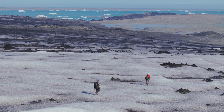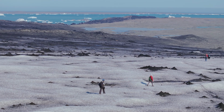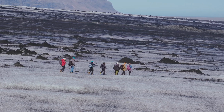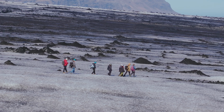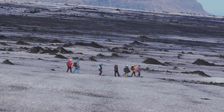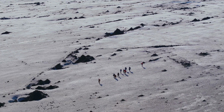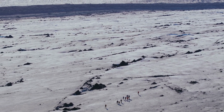Iceland's glaciers offer unique opportunities for exploration and adventure, from ice climbing on the crevasses of Sólheimajökull to snowmobiling across the vast expanse of Langjökull. There are countless ways to experience the icy wonders up close. Guided glacier hikes, like the one you see here, provide a chance to witness the otherworldly blue ice caves that form during the winter months.